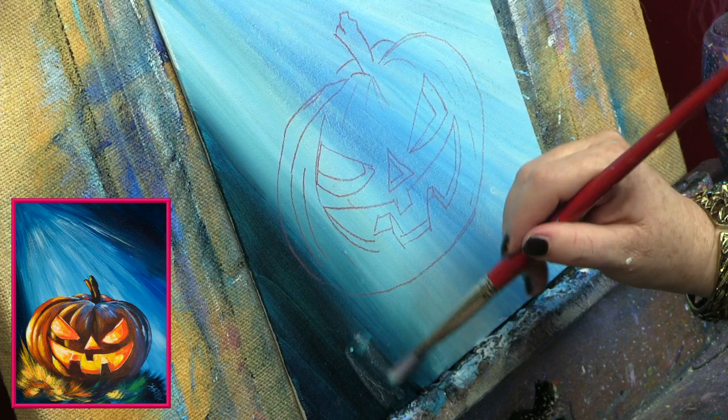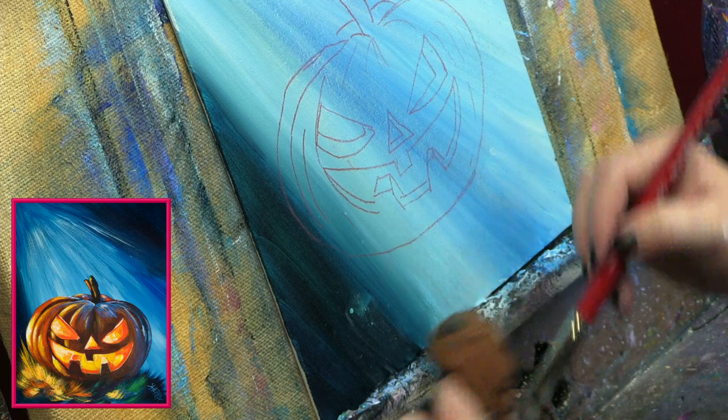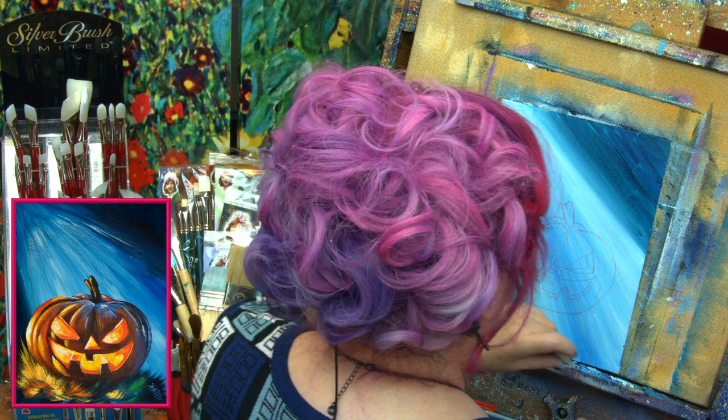A cleaner brush would have been good, but it's okay. All right. Now, I've got all my boo-boos that I didn't like away, and I'm going to get my number 10 back. And I'm going to make some grass.